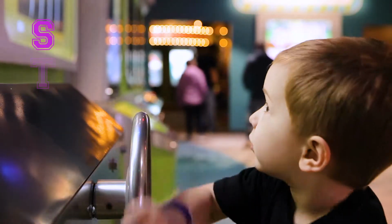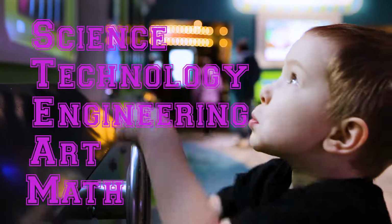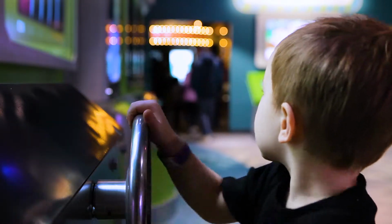We try to incorporate STEAM principles into as many exhibits as we can. STEAM stands for science, technology, engineering, art, and math. STEAM is important because not only do kids learn through play, but it also helps educators meet local curriculum so that they can bring kids here on a school field trip.